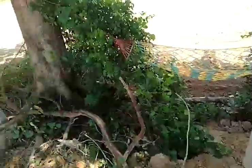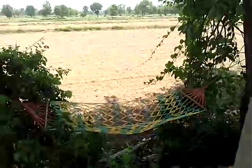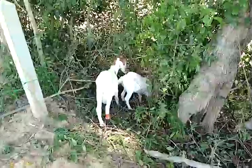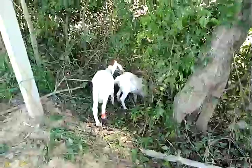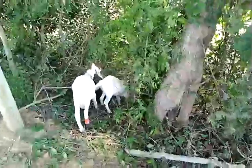Behind it you can see the cot or the hammock that Nadia loves to rest herself in because it lifts up her leg so that the circulation to the leg is better. The goats are also here in paradise, where they can find a lot of things to eat and enjoy life.